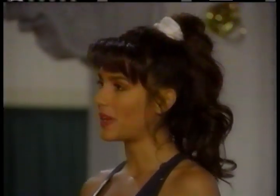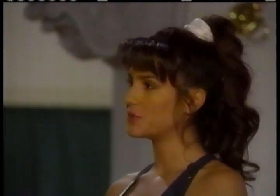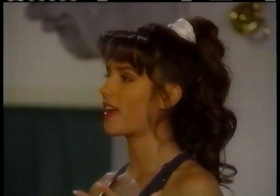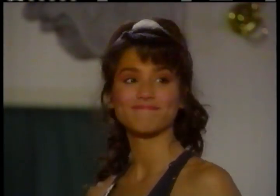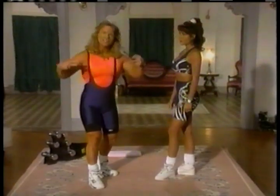I combine weight training with aerobics or cardiorespiratory activity. Once you see results and once you feel good about yourself, you never want to stop, and you'll continue to work out, and you'll always feel great and look great. It's contagious, huh? And you know what she said? Balance. She uses both methods. You have to combine the two.